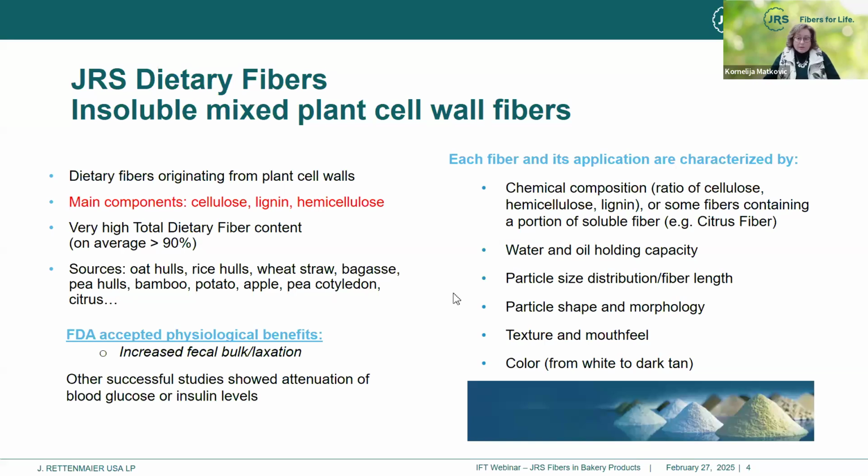Now, there are many of these fibers, and sometimes when you look at them the first time, you think many of them look the same, but they're actually quite different. Each fiber in its application is defined by its chemical composition, then water and oil holding capacity, particle size distribution, particle shape, texture, mouthfeel, and at the end, color. So when we choose a fiber for a certain application, we take all these characteristics into account to decide which fiber we want to use.